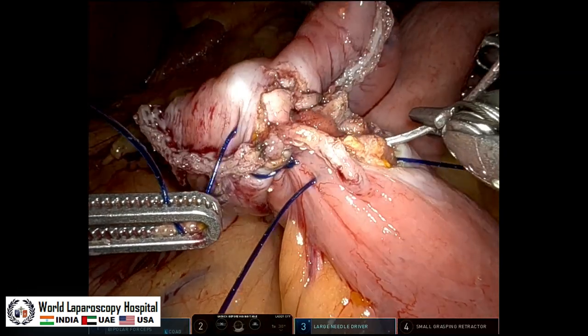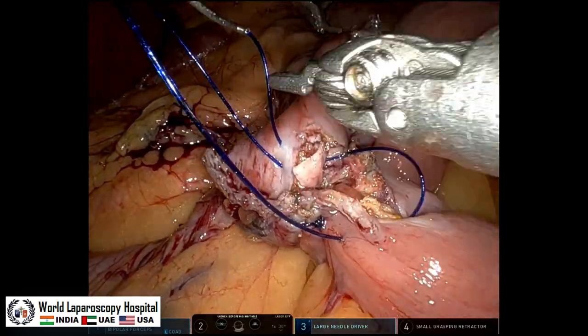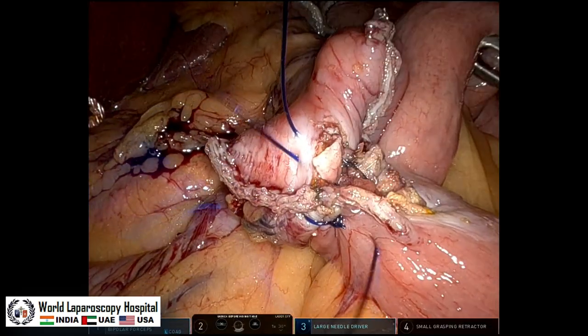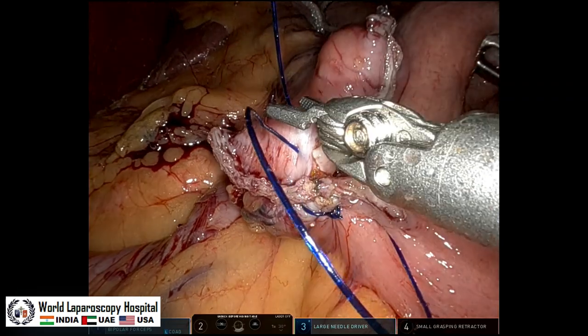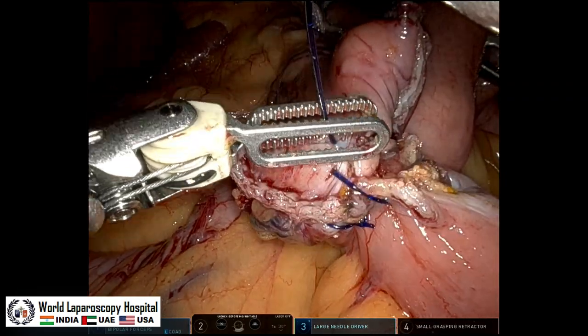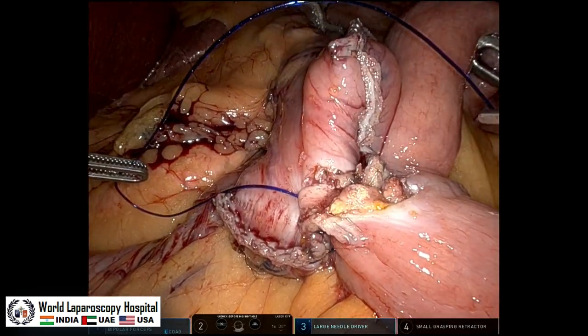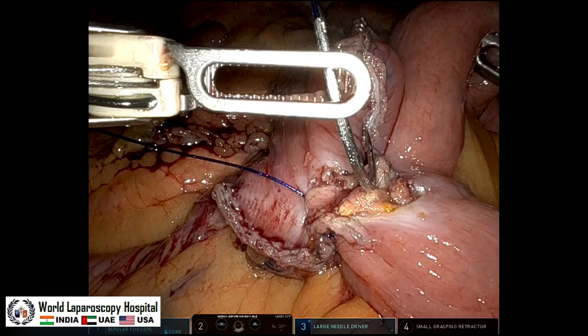In laparoscopy, we all have this problem, struggle, and it's tiring at the end of the surgery and after doing 3, 4, 5 procedures in a day. So this is very easy. That's what we discussed in previous slides, it's easier, comfortable, and if the surgeon is comfortable, the patient's surgery is automatically safe.